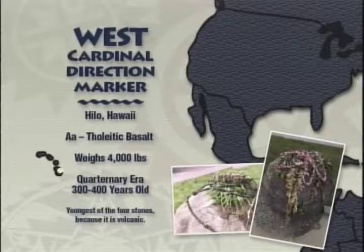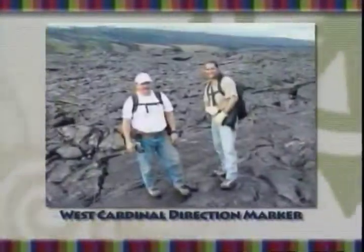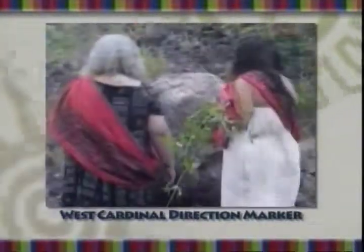As I mentioned earlier, all of these stones are connected to the center of the building. In this particular case, do you want to explain these slots in the wall directly behind us? If you follow this rock all the way through these slots, it will lead you straight to the center of the Potomac where Logan and Glenn are. So this is actually an architectural feature of the building. It was incorporated into the building so there would be this literal connection between this stone and the center of the building. And this is our youngest of the four cardinal direction markers.